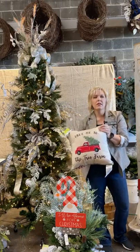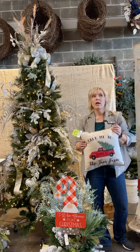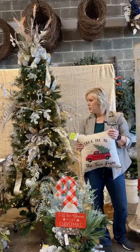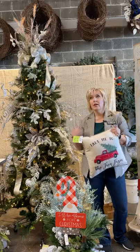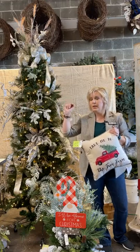Do we have some questions? Sure. She has a white tree. How do you go about decorating that, or what changes do you make? If you have a white tree, I probably wouldn't use a lot of white trims. I'd use a lot of high contrast trims. I think our black tree is an inspiration. The black and white tree that we have here in the store called Plaid Tidings.